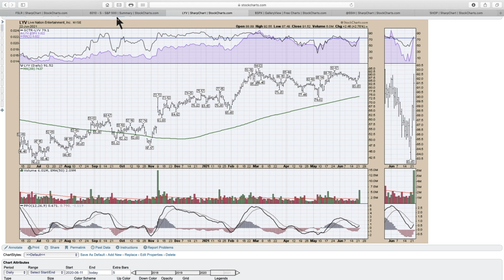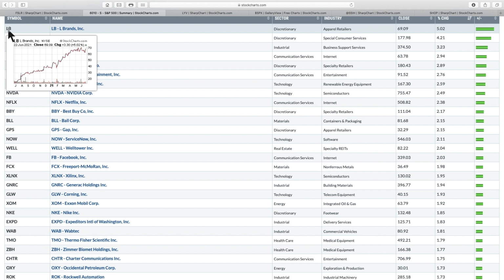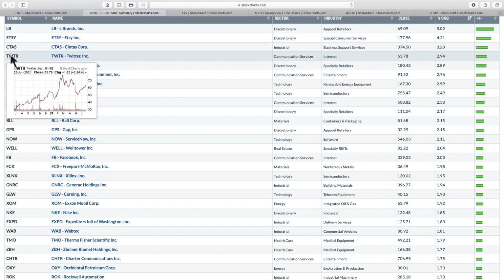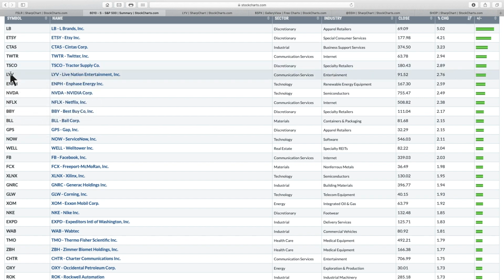So looking through the different stocks to see what is going on. And again, one way to do that is to just go through and highlight like that LB chart. That looks like it's just consolidating and ready to break out. Here's Etsy. Pulled back and now it's moving to a new 1 month high. Cintas, nice breakout on that one. Here's Twitter, broke the downtrend today, setting up to go higher. Tractor Supply, like these are really nice charts in here.